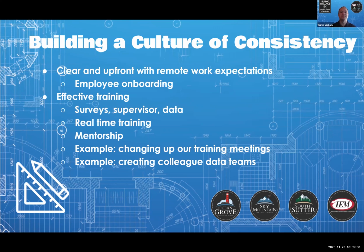And a couple examples for you all. Again, hopefully the examples allow you to then think about how you can create consistency in your own setting. One is, we had beloved training meetings. We call them area groups because at our school, we can serve multiple counties.